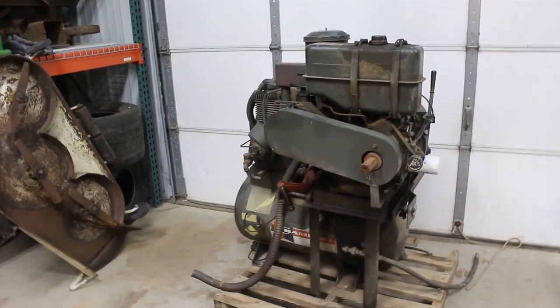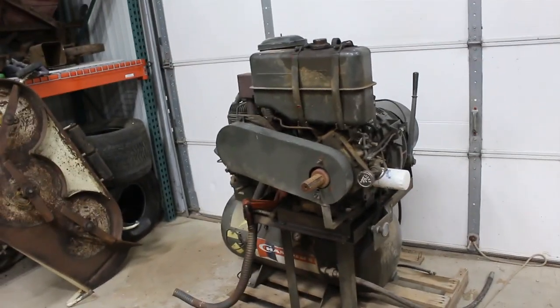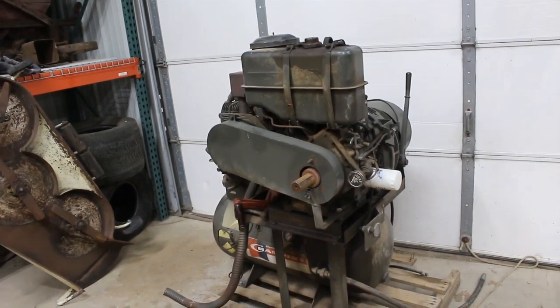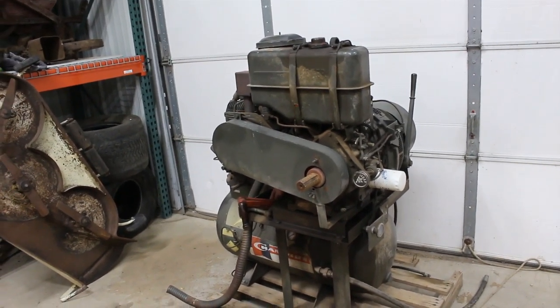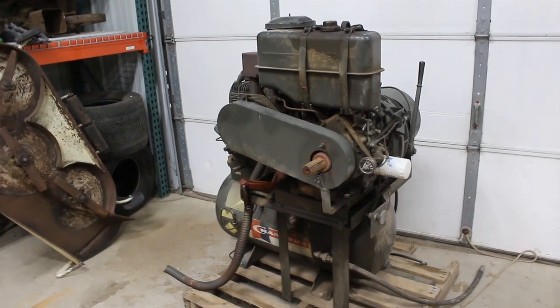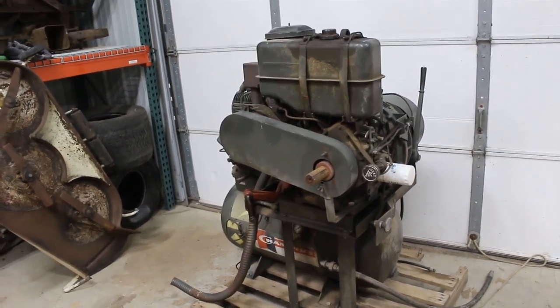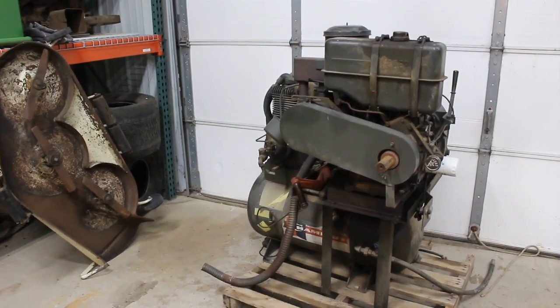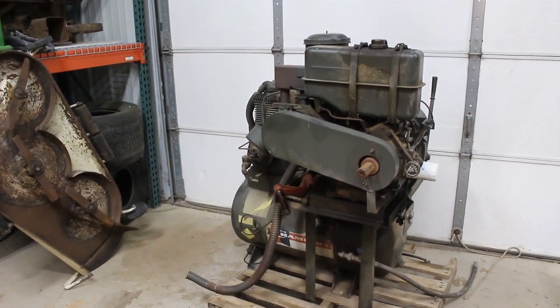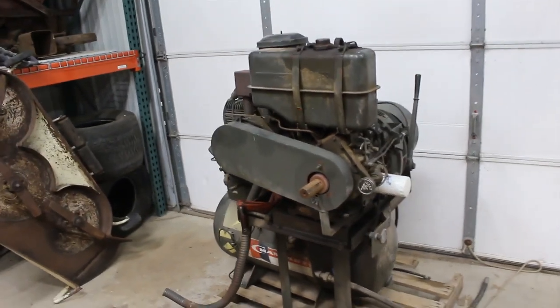So, I'll get it cleaned up, and I'll change the oil in the compressor head and the engine, and do other maintenance along those lines, and then I may take the engine off and sell the compressor by itself, or scrap it or whatever, and keep the engine around for some. I mean, a 10 horsepower diesel engine with a clutch is pretty awesome in my opinion.